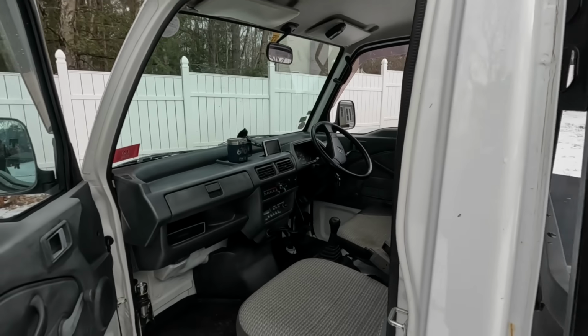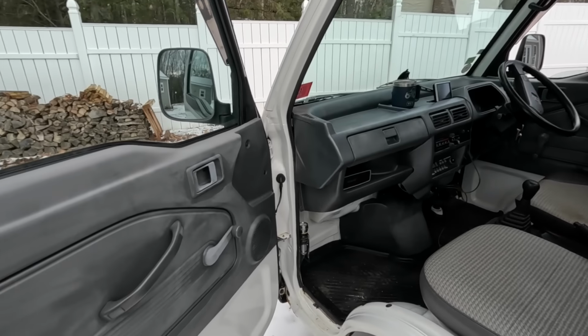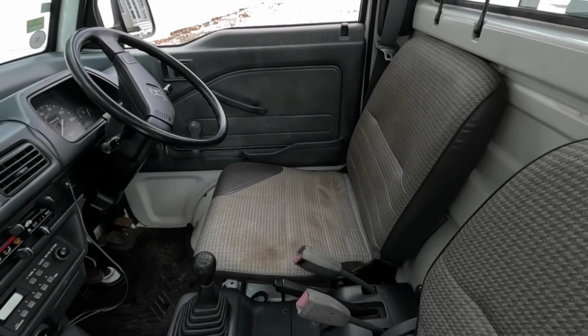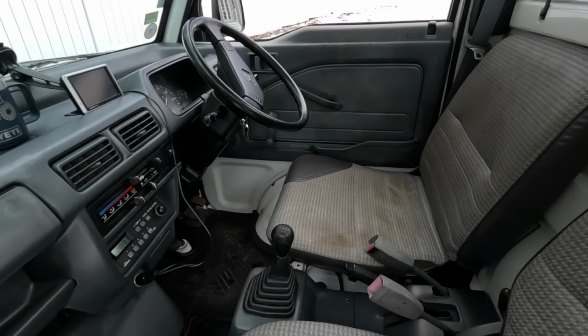I've got a rear light. Everything does work on it too. It's kind of neat. It's pretty well sun faded though. Passenger seat looks like it's never even been sat in. Driver's seat's pretty well worn. Probably could clean that. I haven't cleaned that seat. I bet it would clean up nice.